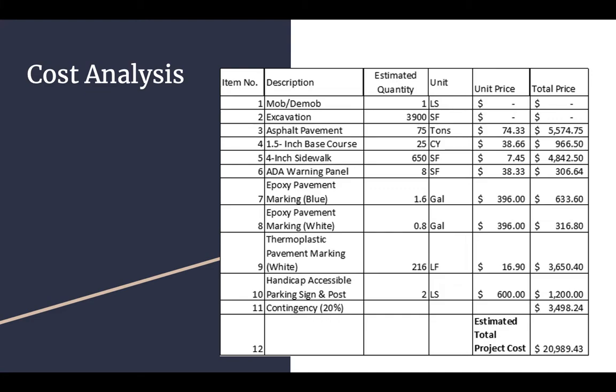So now that we know all of our excavation quantities and our material quantities, we ran a cost analysis of the asphalt pavement project. And again, like I stated earlier, I used the same unit price process from the Front Street improvement project here in Helena to get our unit prices for each of our materials. And so after we ran our cost analysis and hopefully included all the materials that will be needed on the project, we estimated that this project will cost around $21,000.